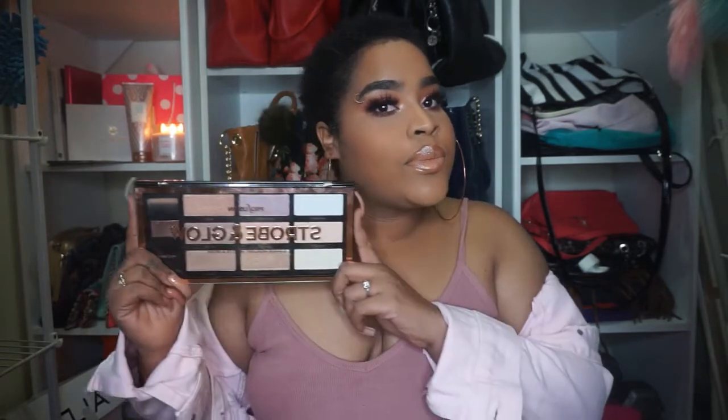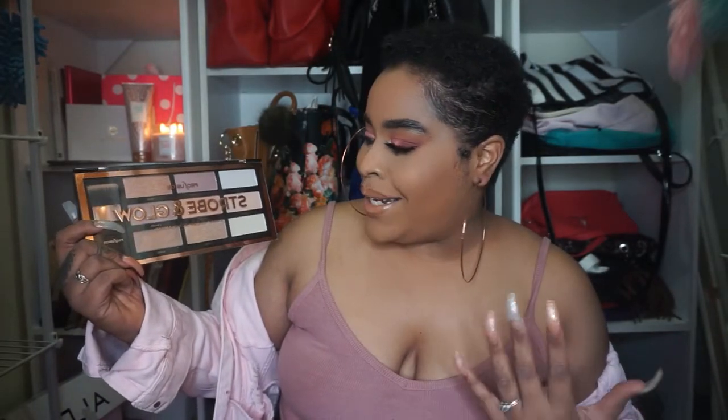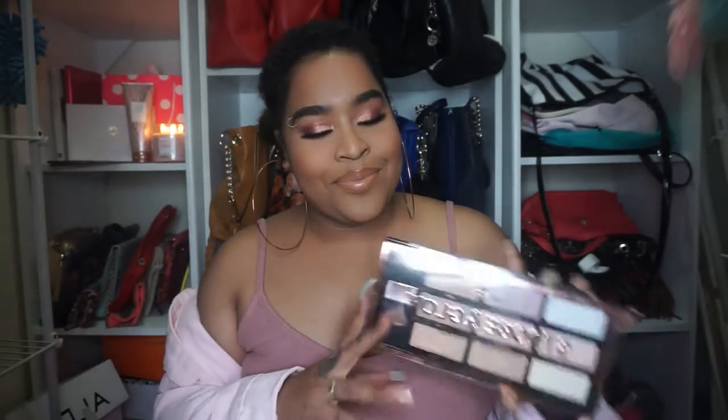This is the Profusion Strobe and Glow 9 shade highlight palette, and it comes with a brush. Now usually brushes are kind of gimmicky to me. I really don't prefer to use the brush that comes with the product, mainly because they're really not that good, but this is a good brush, and I'm going to show you guys today in this little demo, I guess you can call it a review, but I have used this a lot. So let's go ahead and get into this palette.